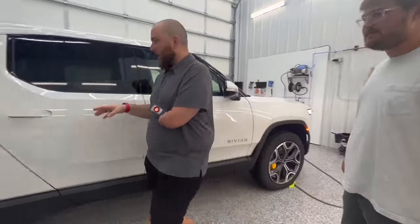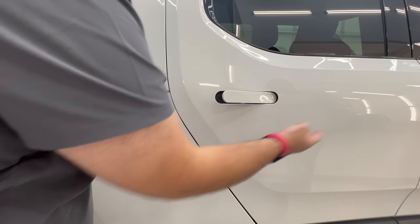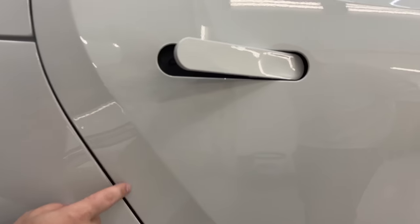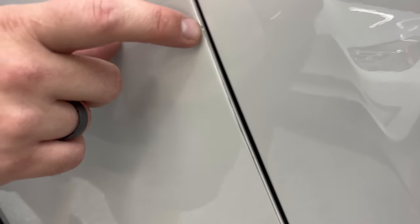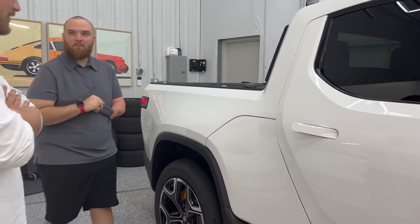And even back here, this leading edge, which is kind of important because you're getting rocks kicked up here, this edge is not wrapped, and already you can see the dirt build up in that. Right. Especially a truck like this that is geared toward the adventure type, take this thing off road, go enjoy it. Yep. You're going to see this on all of the trucks. You're just going to see this black line. Yeah, exactly. And that's a bit of a shame in my opinion.